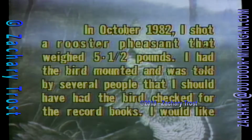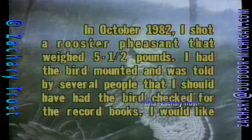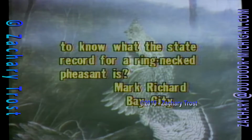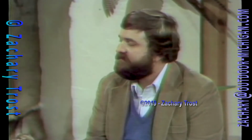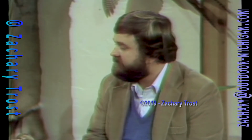In October 1982, I shot a rooster pheasant that weighed 5.5 pounds. I had the bird mounted and was told by several people that I should have the bird checked for the record books. I would like to know, what is the state record for a ringneck pheasant? First of all, there isn't one, is there? No. I checked with Pete Squibb, the pheasant biologist for the Department of Natural Resources. He says no pheasant records are kept for the biggest one.